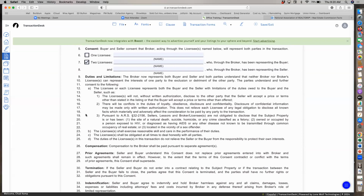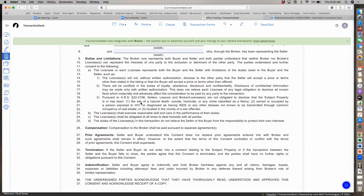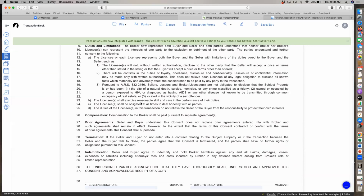So the duties and limitations is understanding the broker is the one representing both the buyer and seller. And so this kind of goes over what you can and cannot do. So you've got to be mindful of what you share as far as pricing and terms with the other party, right? So basically, you just want to start protecting your clients to the best of your ability at that point. And just understand your buyer is your buyer, and the seller is the cooperating agent's seller. And so enter that as you would any normal negotiation. And then we just need to exercise reasonable skill and care, and be obligated to deal honestly with all parties.